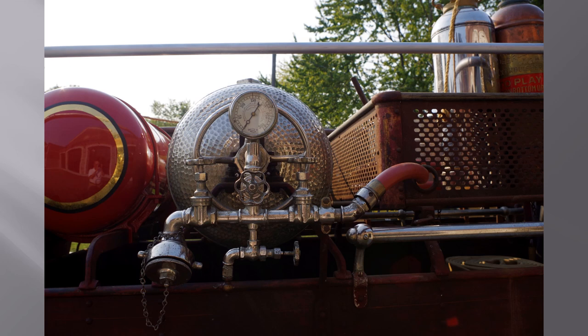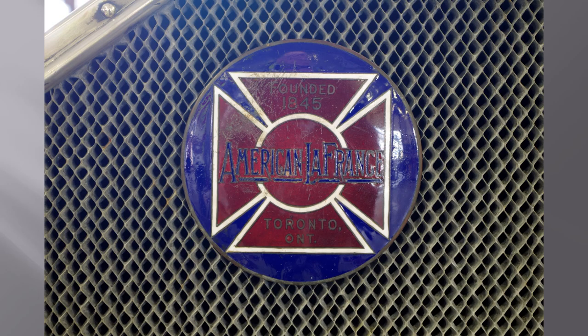Most LaFrance fire trucks of the period were pumpers. Not so with this one, because Orillia had a hydrant system throughout the town. Most LaFrance fire trucks were built in Elmira, New York. However, they had a Canadian assembly plant in Toronto. This radiator medallion indicates that it originated in Toronto.